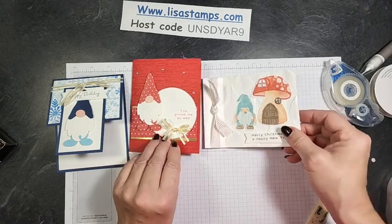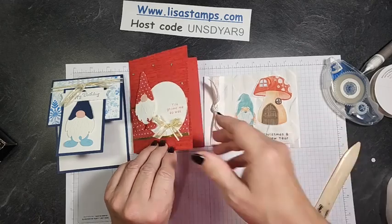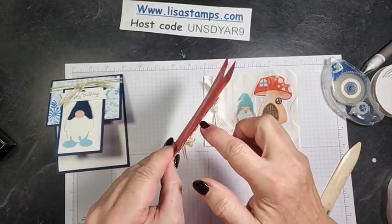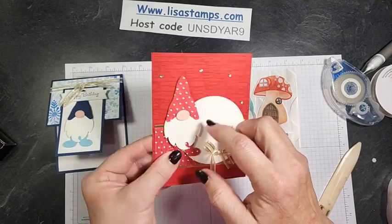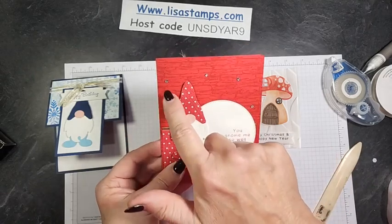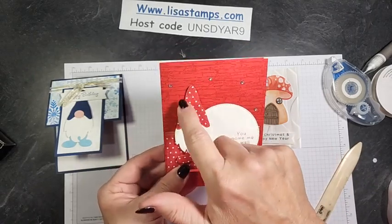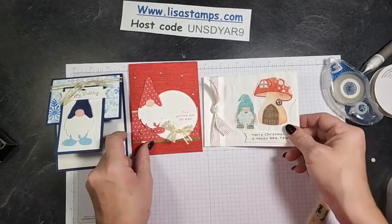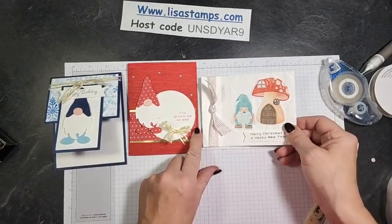Yeah, really cute. I love the gnomes. They're just so cute. And like I said, you can put the nose under the hat, or you can put it up. I always like to put it up, and then I like to pop it up with a dimensional, because it just makes it really cute. I said this card would be really cute too, like with the puff paint. We could put some puff paint on it, because it's kind of Christmassy.